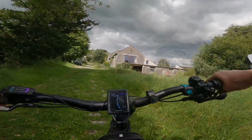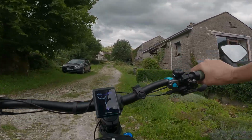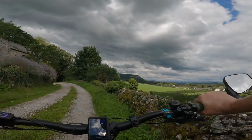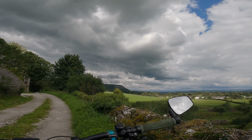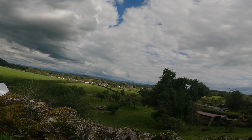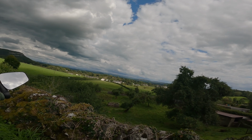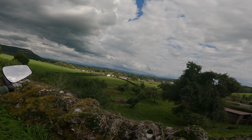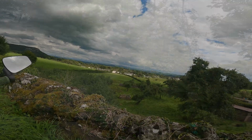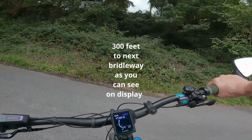Out of the gate, between these houses, and then we take a left turn on a minor road. I've just got to stop to do this. Very pretty. Are we looking down onto Witherslack, do you think? I thought we might be. And of course there's the tail end of Yewbarrow Scar. So here's the road, and it's left turn.